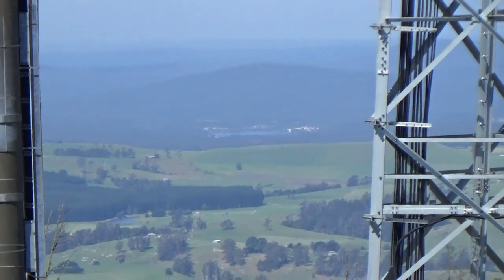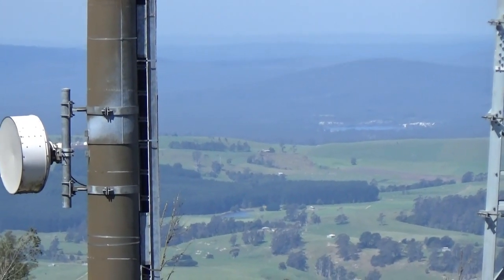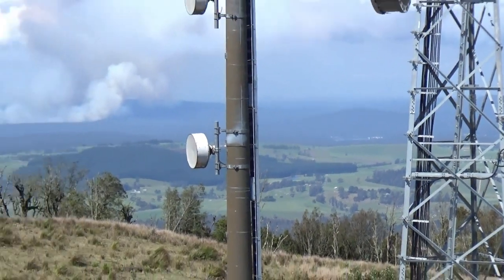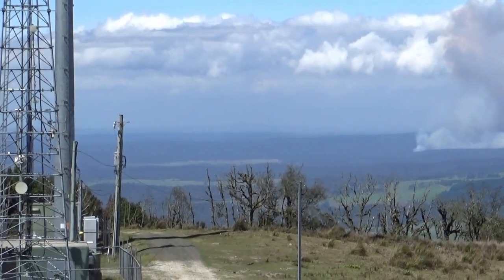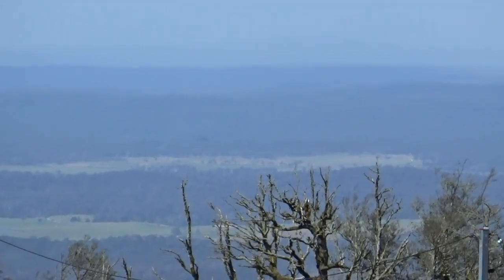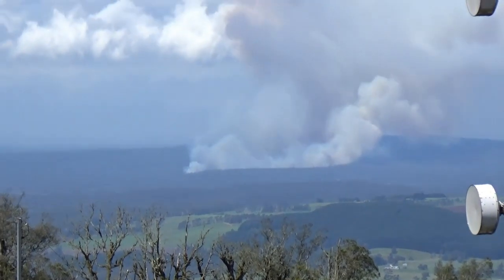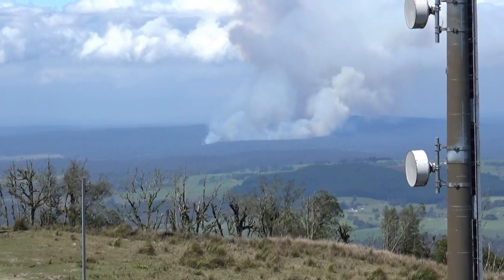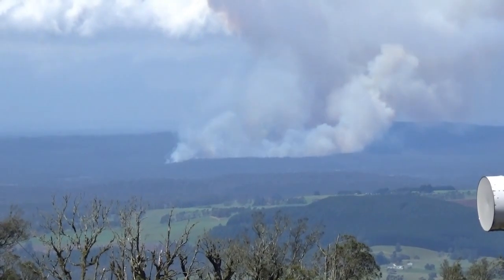Just through there you can see a lake. That's Pioneer Dam. It's about 7 k's away from my place or something like that, 5 to 7 k's. But yeah, I'm just out there north of that clearing, east of that clearing there that you can see in the distance. So a little bit of nervous tension. So I'm staying calm, and hopefully we can stay on top of this.